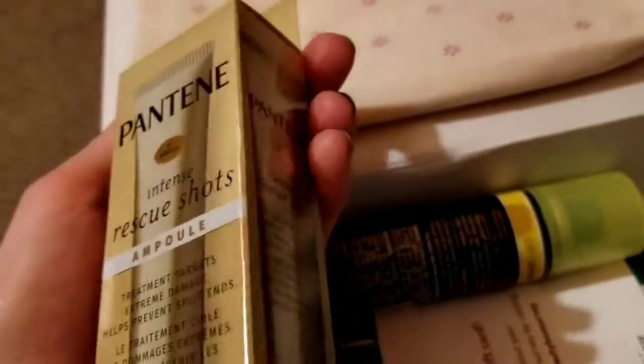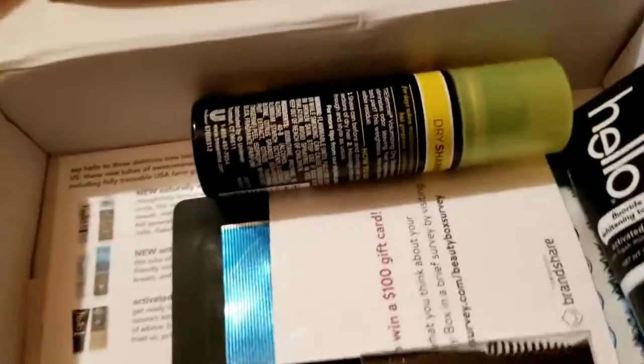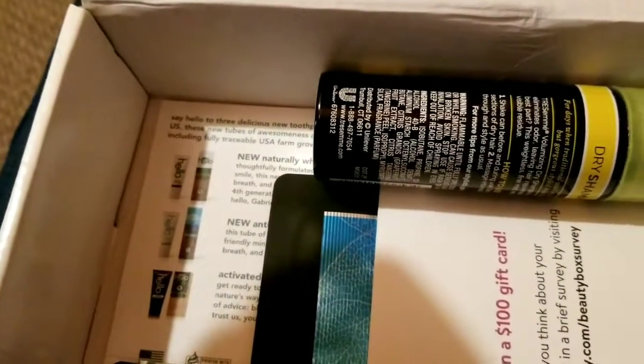So I already have the Painting Rescue Shots, which is for dead ends, and this is for when you clean your hair. You do this after you come out of the shower and you massage it, and then you rinse thoroughly. That way you can protect your ends and prevent split ends.